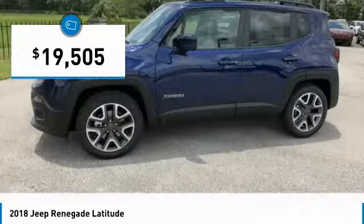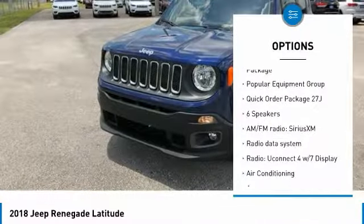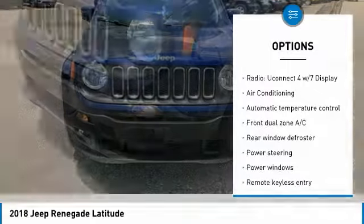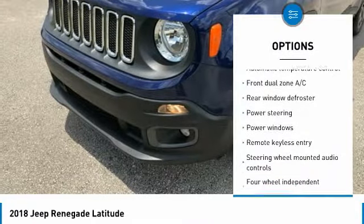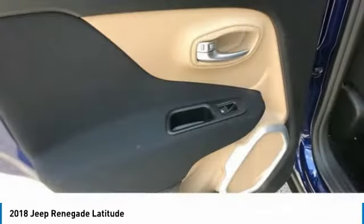below $20,000. Here are some of this vehicle's great options: traction control, air conditioning, dual airbags, leather-wrapped steering wheel, power steering, four-wheel disc brakes, aluminum wheels, power windows, electronic stability control, compass.